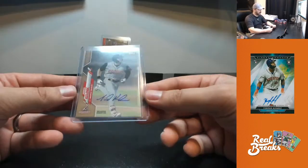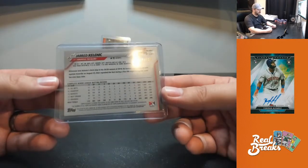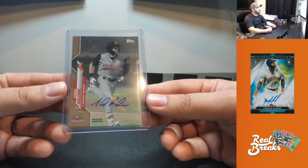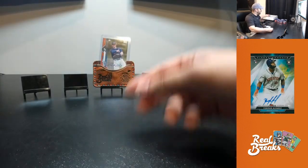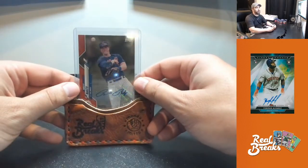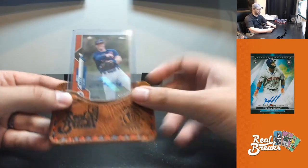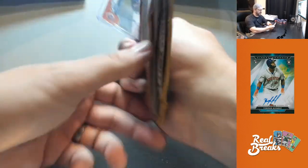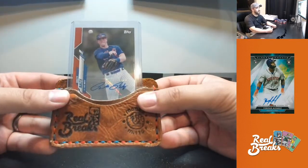And a couple of really nice ones. Jared Kelnick gold numbered 47 out of 50 for the Seattle Mariners going to Trevor. Nice hit, Trevor. And our money mint hit of the break was in the first box. Brett Beatty Orange, numbered 12 of 25 for the New York Mets going to Brian Cassis.